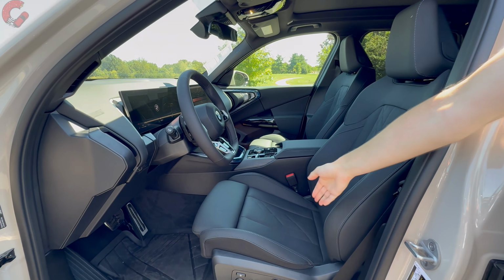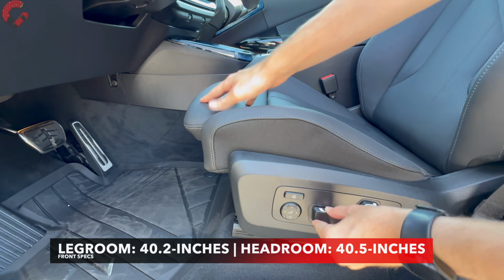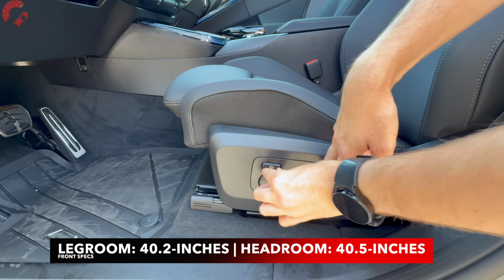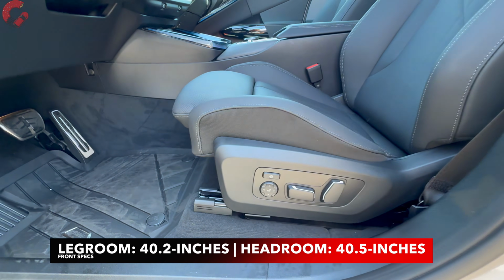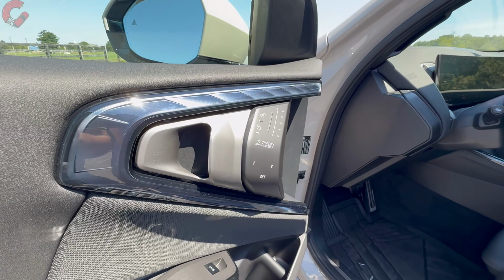Also, as you can see, you get the stitching details, you have good bolstering, you have a manual thigh extension, lots of adjustments down here, including bolster adjustments. So that's pretty impressive to have. Furthermore, memory seats are located up there on the door trim.